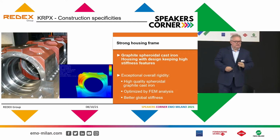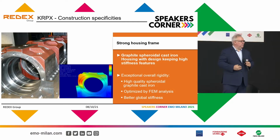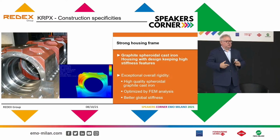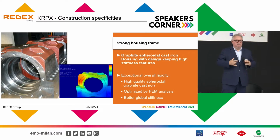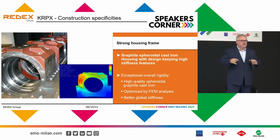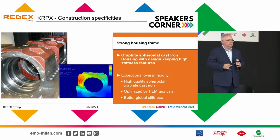The construction of the gearbox is very strong, with a very powerful torque capacity for acceleration. The shape is designed with finite element calculation to make it very stiff and to maintain the stiffness of the gearbox. As I said, the output shaft and the pinion are supported by strong taper roller bearings. So the housing is designed with this idea, to keep the stiffness of the drive with the fixing.